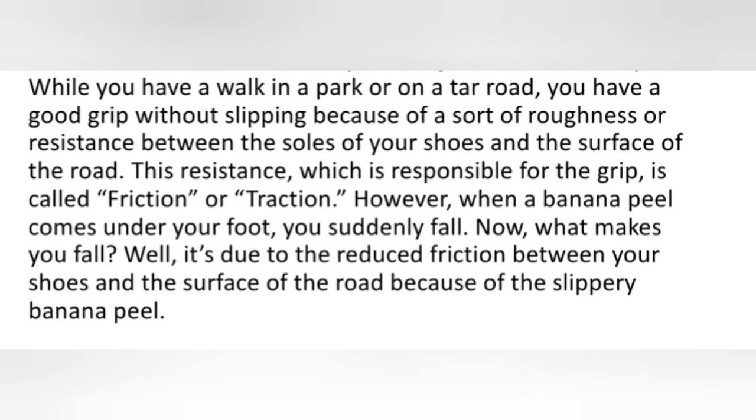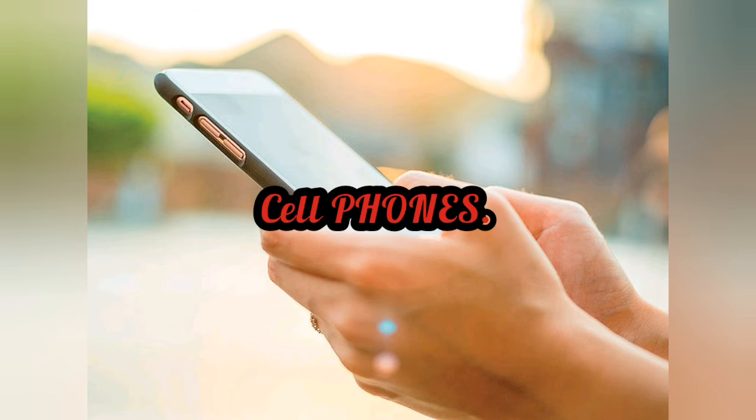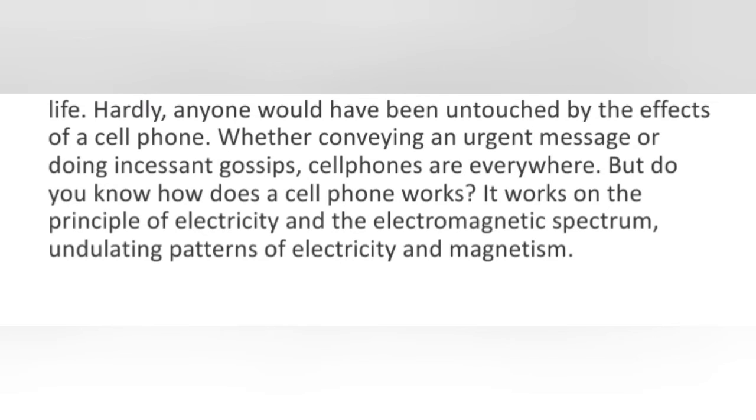Cell phones. Cell phones have become like oxygen gas in modern social life. Hardly anyone would have been untouched by the effects of a cell phone. Whether conveying an urgent message or doing incessant gossip, cell phones are everywhere. But do you know how a cell phone works? It works on the principle of electricity and the electromagnetic spectrum, undulating patterns of electricity and magnetism.